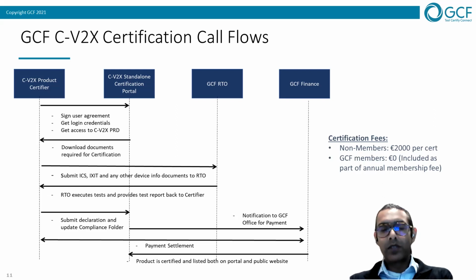So in the event that something changes on the product, they would have to go in and assess what those changes are, make sure the relevant testing is done, and update the compliance folder accordingly. And upon submission of the documents, a notification is sent to the GCF office. If the certifier is not a member of GCF, then a certification fee is applied for the submission to be accepted. Otherwise, the product is published and is considered certified.